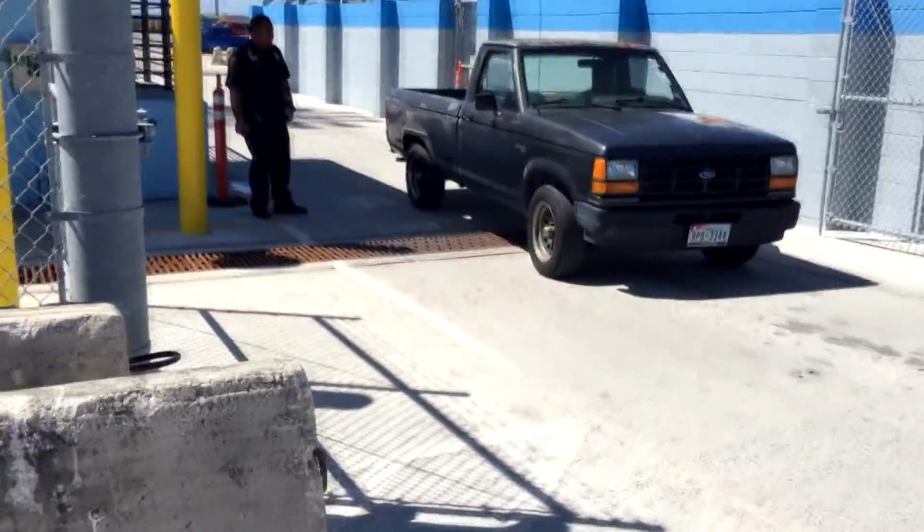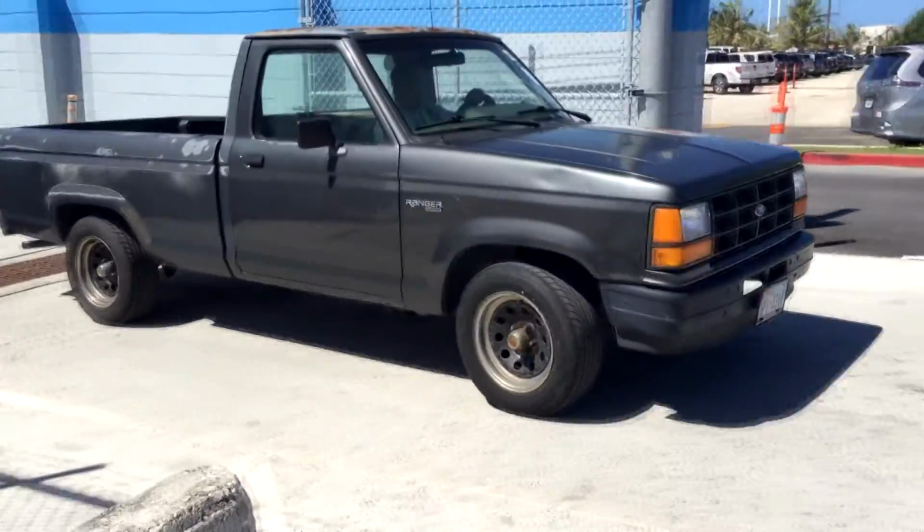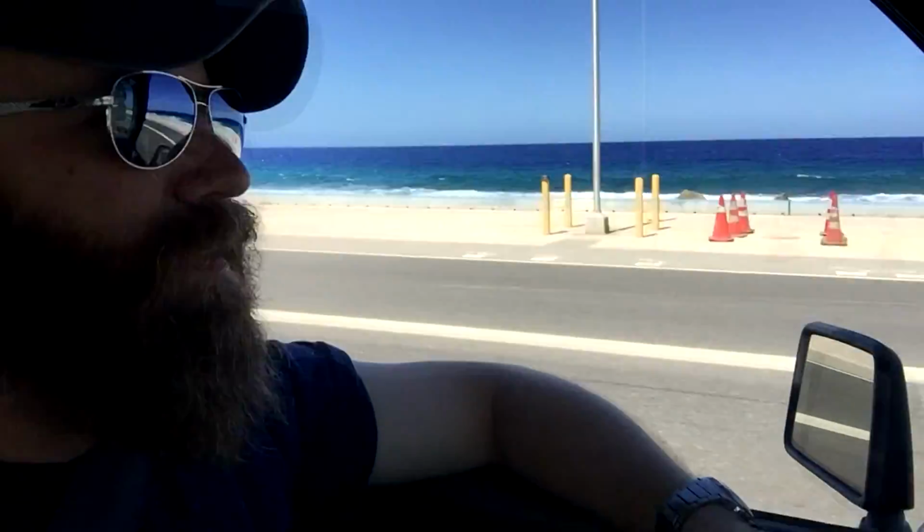I just talked to the guard and just waiting for them to bring the cars out. You can see the truck right there. Woo! Ranger's making his first appearance in Guam. Look at that beautiful backdrop. We got the van behind us. And windows are pretty dirty. Other than that, it's fine. Seems to be running good.